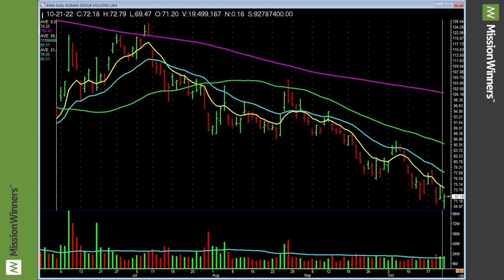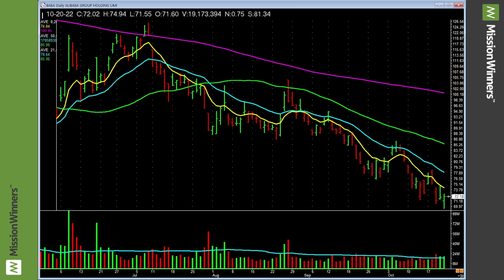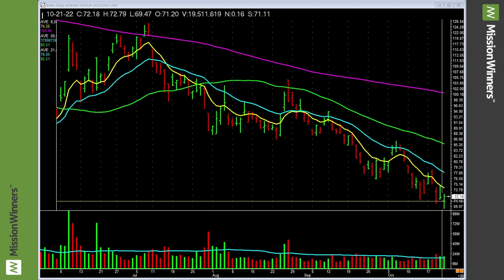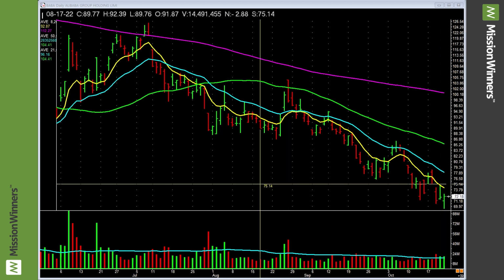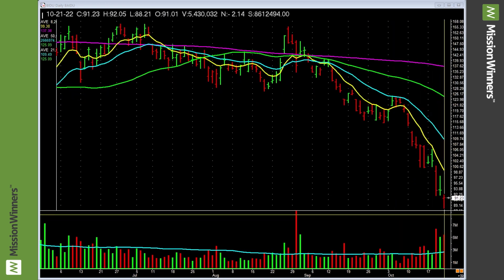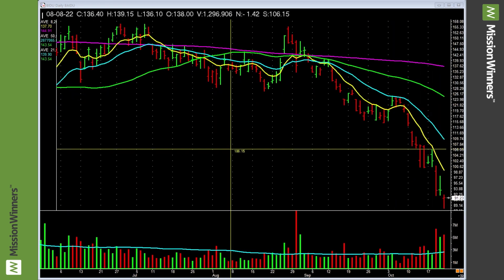Alibaba, lower low. Compare and contrast. Look at this. Here's Amazon, kind of grinding up, right? Here's Alibaba. It's got a lower low. It's lagging. Stay away from it. BIDU, lower low. Look at this. Stay away from it. That's simple. That is a powerful foundation for you. Where to go and things to avoid.